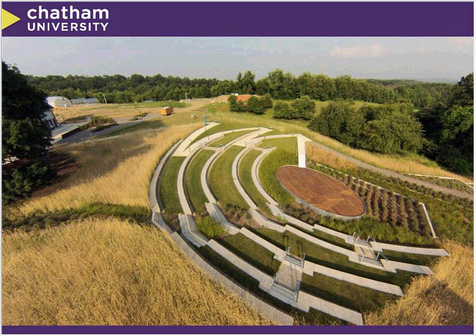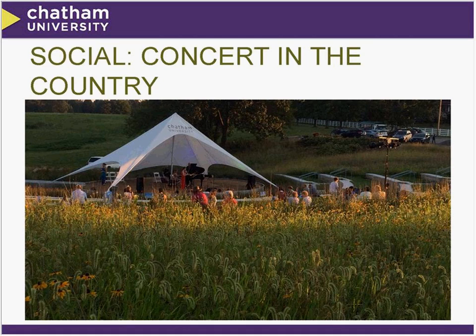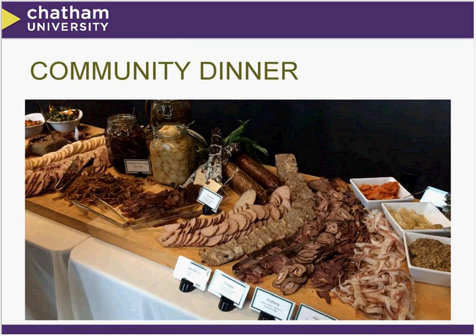We use the amphitheater for outdoor concerts, with opera, bluegrass, all sorts of things out there. We put on community dinners. These are farm-to-table dinners where we showcase the produce that we grow on the organic farm we have on campus. I think everything in that shop, bar about two dishes, actually comes from the farm, including one of the pigs raised there, just about every bit of it.